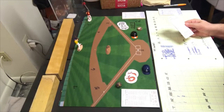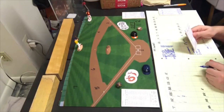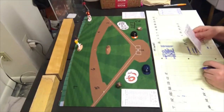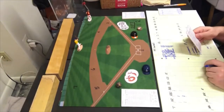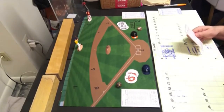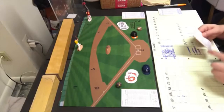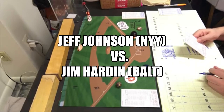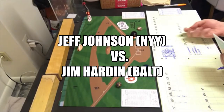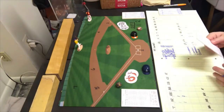And pitching for the Yankees at home and finishing his warm-up tosses is Jeff Johnson. Now, I don't remember Jeff Johnson, and probably because he was 6-11 with a 5.95 earned run average. However, he did pitch 127 innings and allowed 156 hits. He will be the second starter for the team. And he'll be going up against Jim Hardin for the Orioles, who was 18-13 with a 2.51 earned run average. Obviously, Jeff Johnson will have a short leash, but then again, the Yankees bullpen isn't that great either.